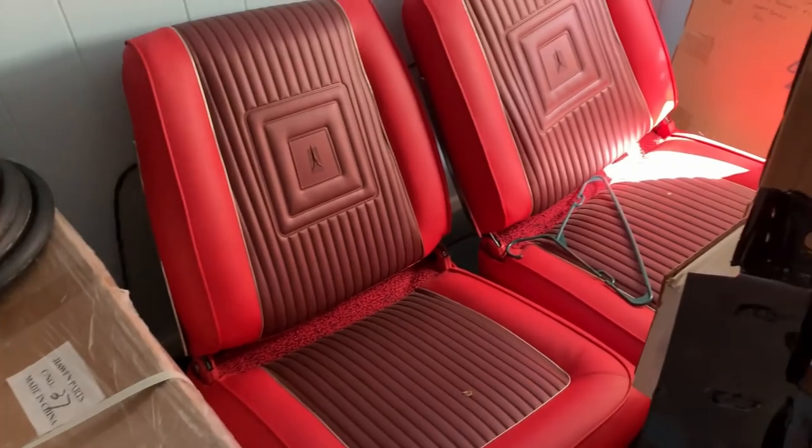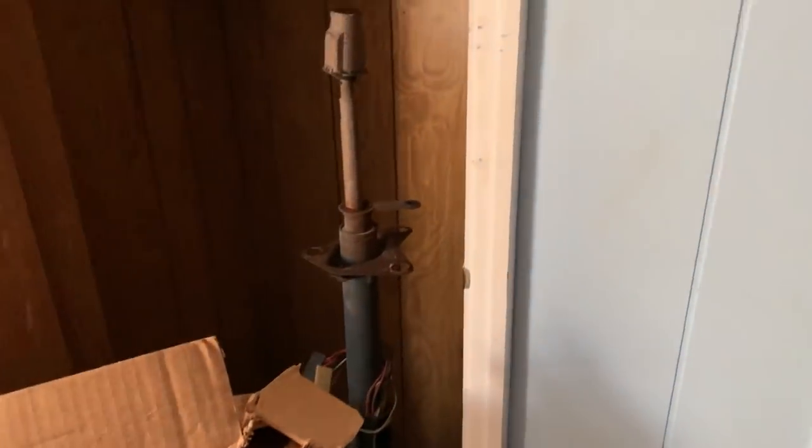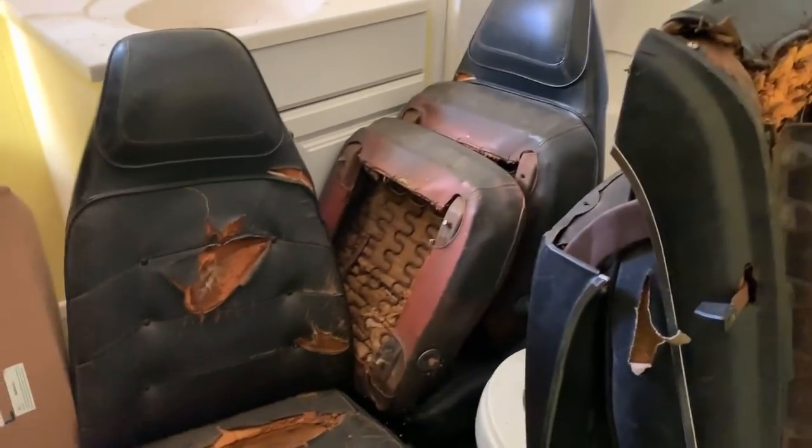Where are the seats out of? They're for the '65 Satellite convertible in the shop. They're just sitting here until we can put them together. Steering column back there. New sheet metal everywhere. I've got mufflers, exhaust tips, hangers, dash pads, bucket seats for various years of cars.